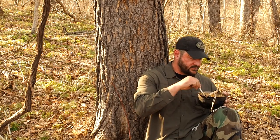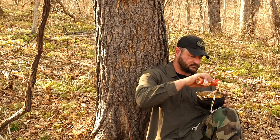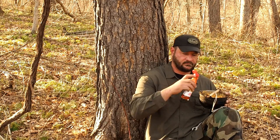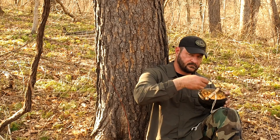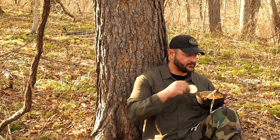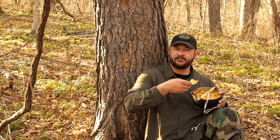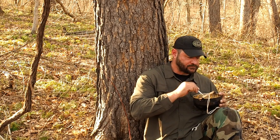All right, we got shells and cheese with tuna and Texas Pete. That's what I'm talking about right there. Perfection. I'm gonna smoke this whole pack of crackers and eat every single bite of this. Catch you all in a few. That's good.